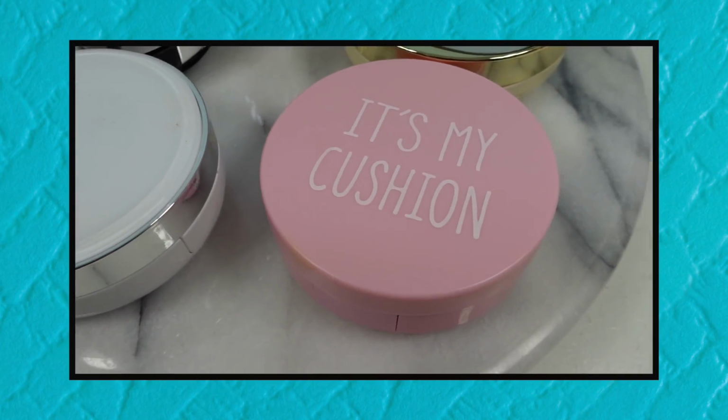I won't talk too much about cushions because I have done my share of talking about it in videos. I just want to say this is a great way for us as mature women to apply our foundation. In case you haven't heard me talk about it, they come in different designs. It's really up to you what you like. If you want something a little fancier, I thought this one in black was beautiful. This is a little more cutesy. It says it's my cushion.